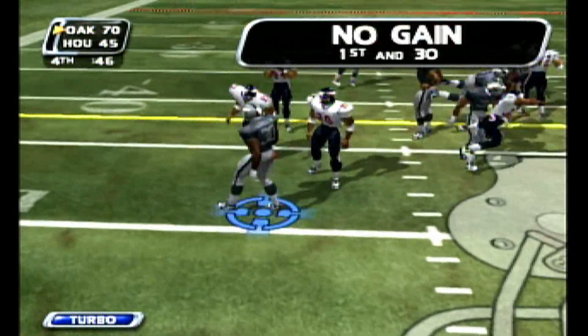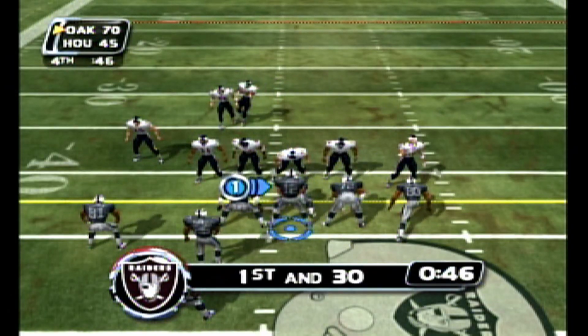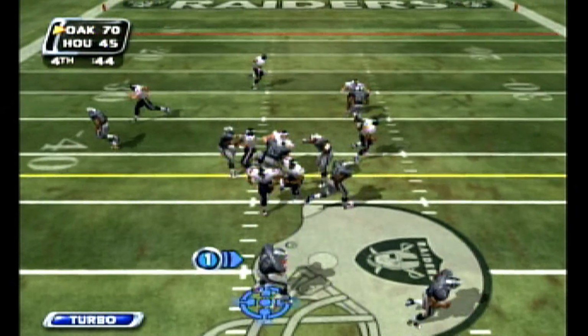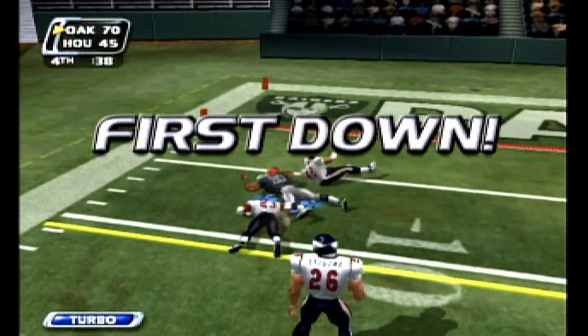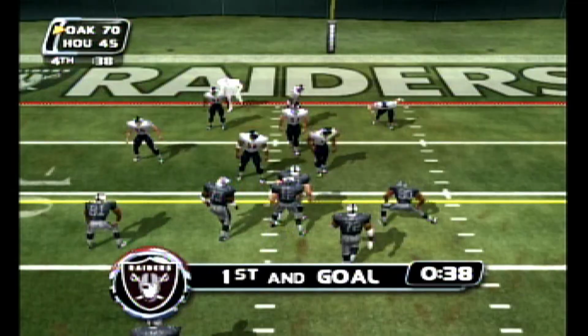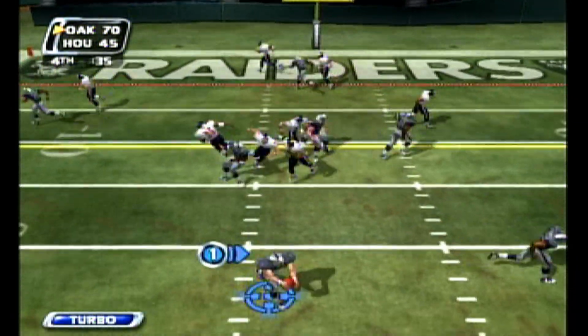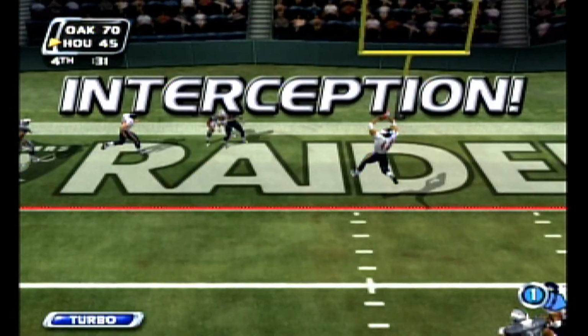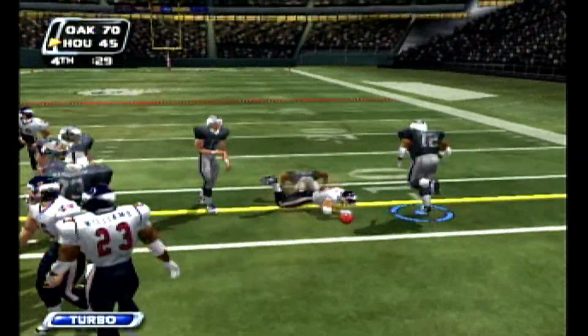Couldn't go anywhere. There was just a wall of tacklers in front of him. First and 30. Gunner, to the right. Right in there. Making a nice pickup on that play. First, the Raiders are in the red zone. With the lateral. Gunner, and he's going the other way. He goes up and over. And the defense gets it back.